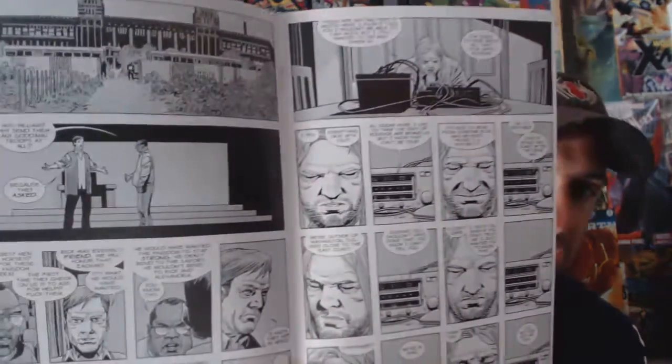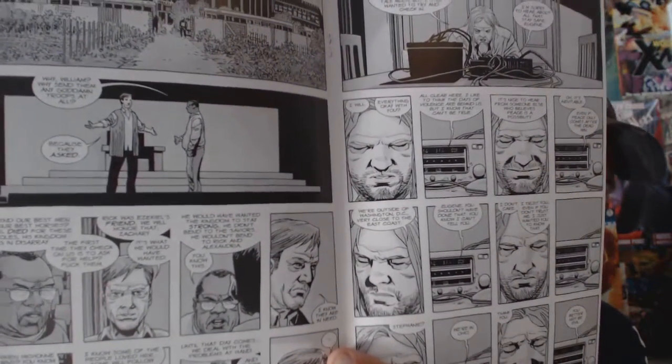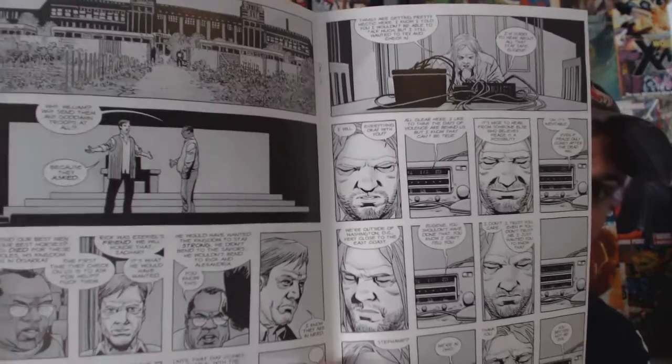We see a little bit of Eugene in this book as well, as he's talking to that CB radio, who that mystery person is. We know it's a girl. Her name is Stephanie. Eugene wound up giving away their location, but Stephanie did too. Where does that play in all this in the future also?